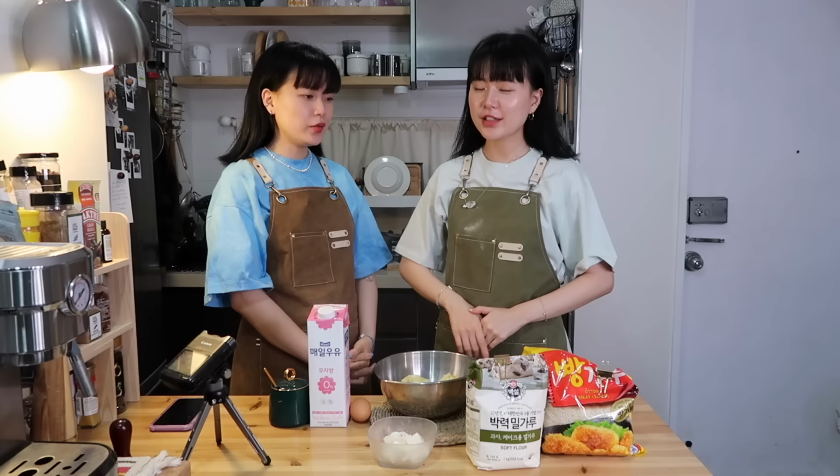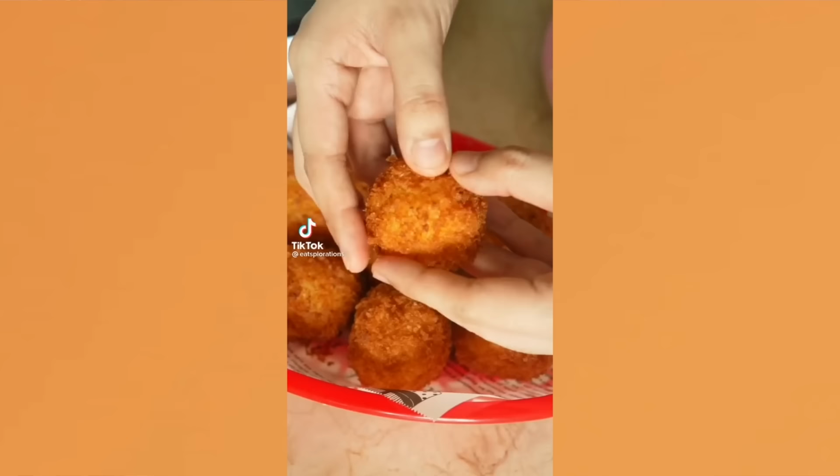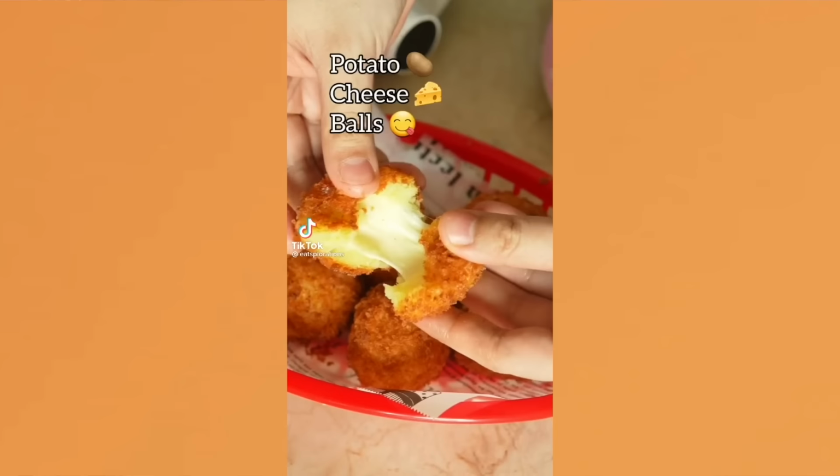So this one is called potato cheese ball. Ooh. That you fry it. So basically, she mashed the potato and then mixed it with a little bit of flour and then put a breadcrumb, put it in an egg mixture, and then just fry it. And then if you divide it in half, there will be a mozzarella cheese in between.